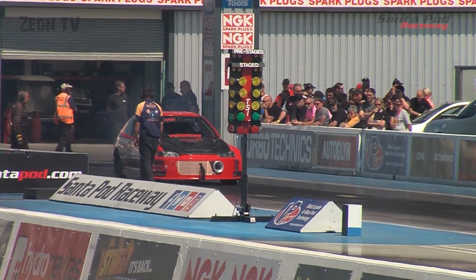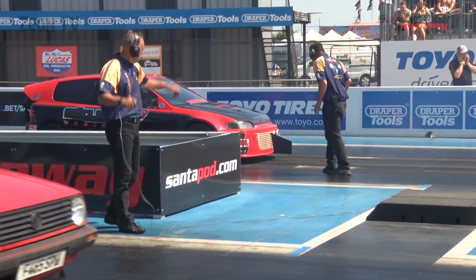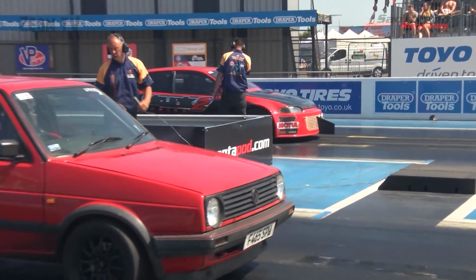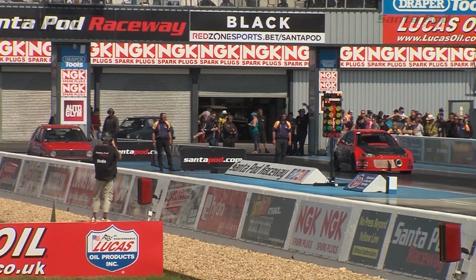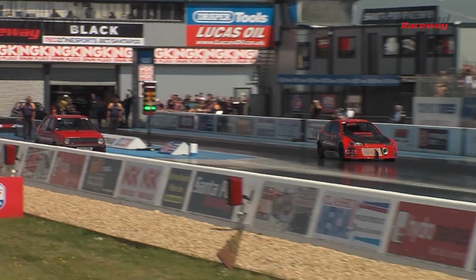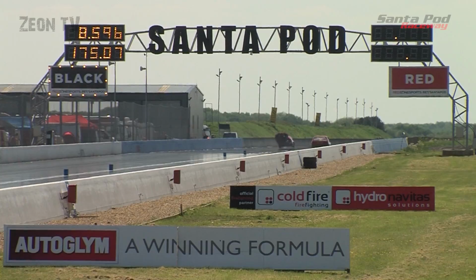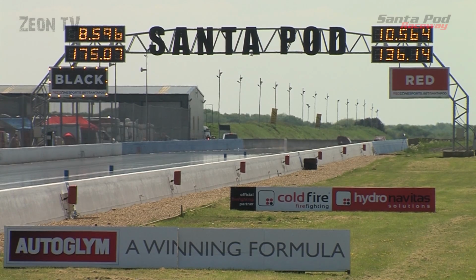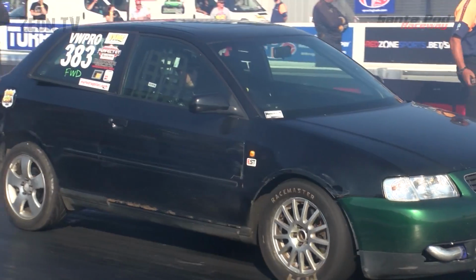Keel Priestman out again for his second round matchup against the cloud maker himself, Carl Goldsmith in the right lane with the street legal VW Golf. These two have raced before in the UK front-wheel drive drag series, but this weekend they're racing in Spal front-wheel drive. And this is looking very good for Keel, an absolute faultless run. And yes, an 8.56 at 175 miles per hour. That's a new UK front-wheel drive record. Well done to Keel and the team.